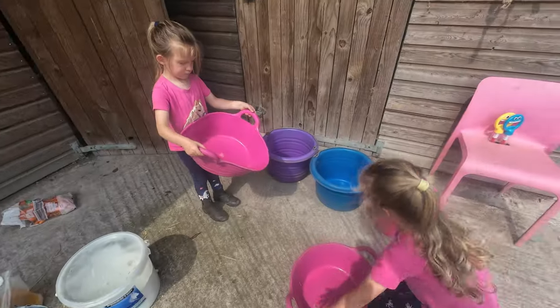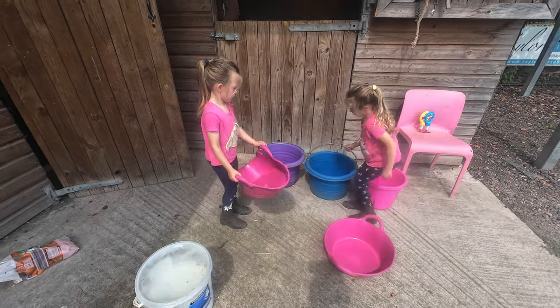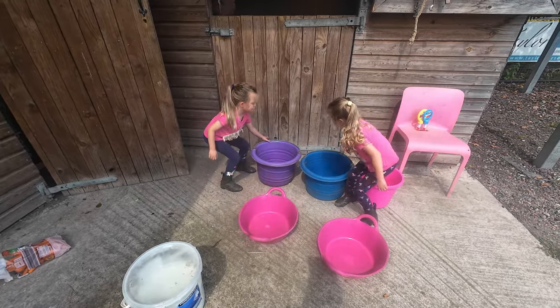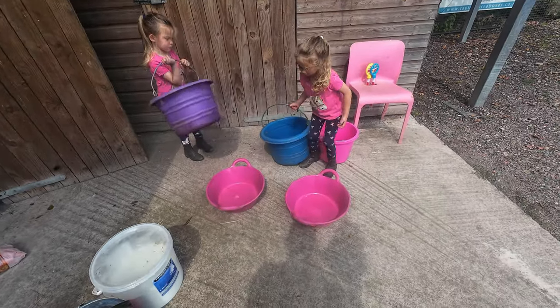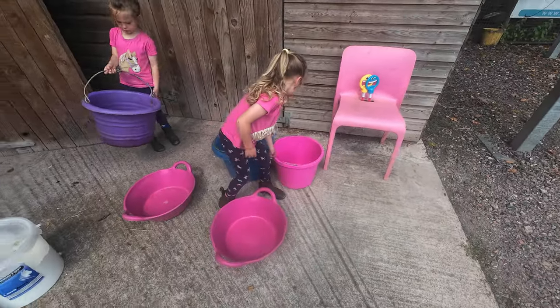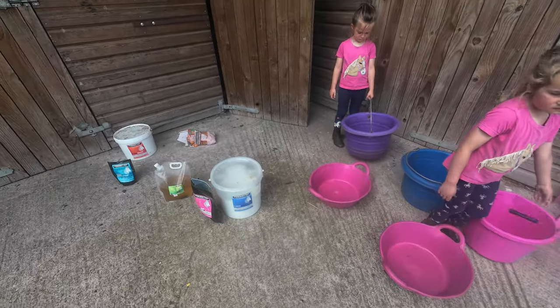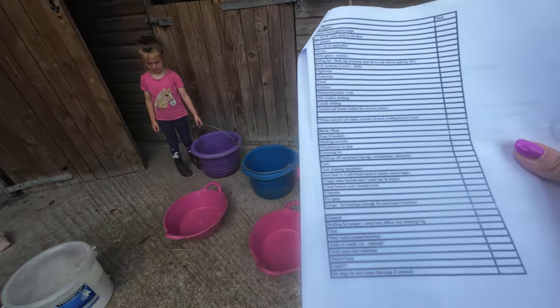Back to the list. Okay, rugs, don't think we need them. Let's go for the buckets. It says we need two large buckets. We've got two large buckets. Put that down for me, please, Penny. So two water buckets, two feed buckets, because we're doing it for one night, and one other bucket for topping the water up. Check. So that is all the buckets. That is the supplements, the carrots.